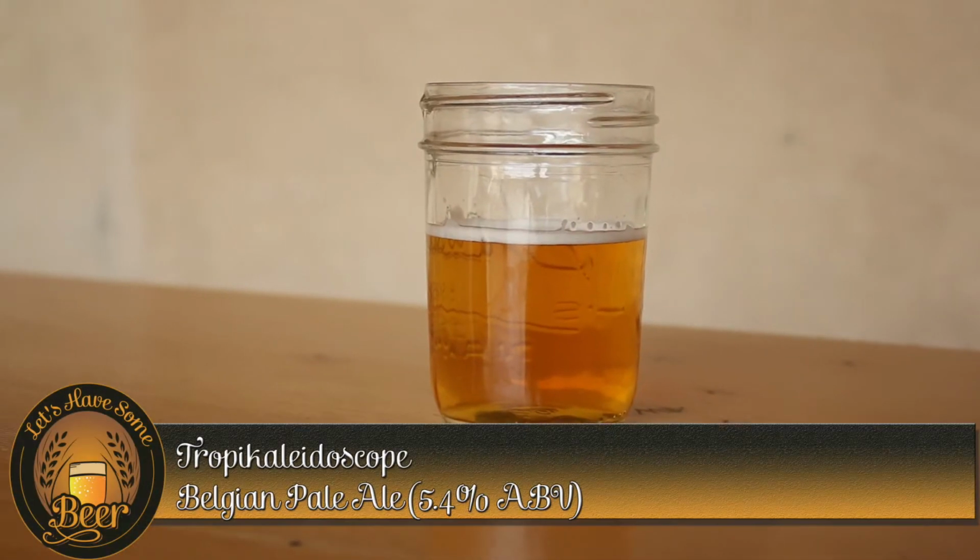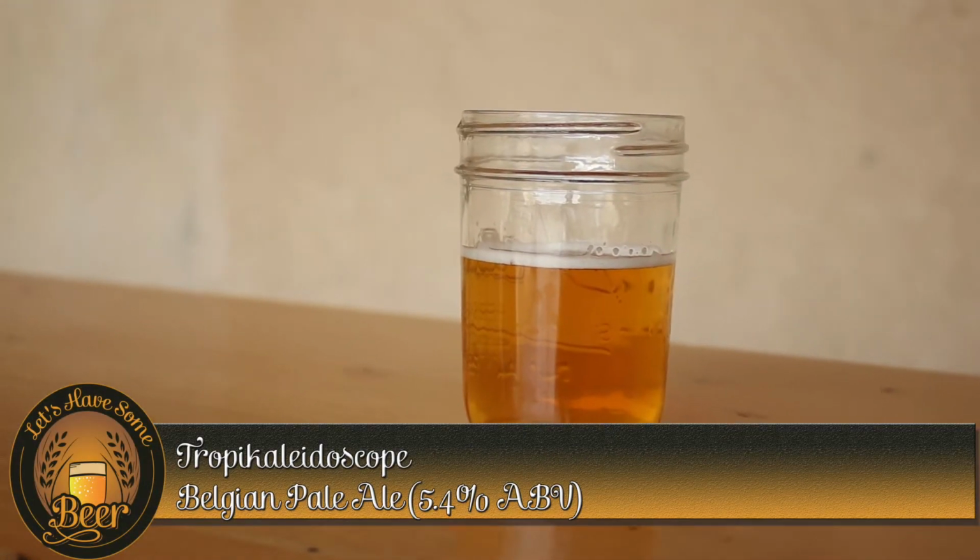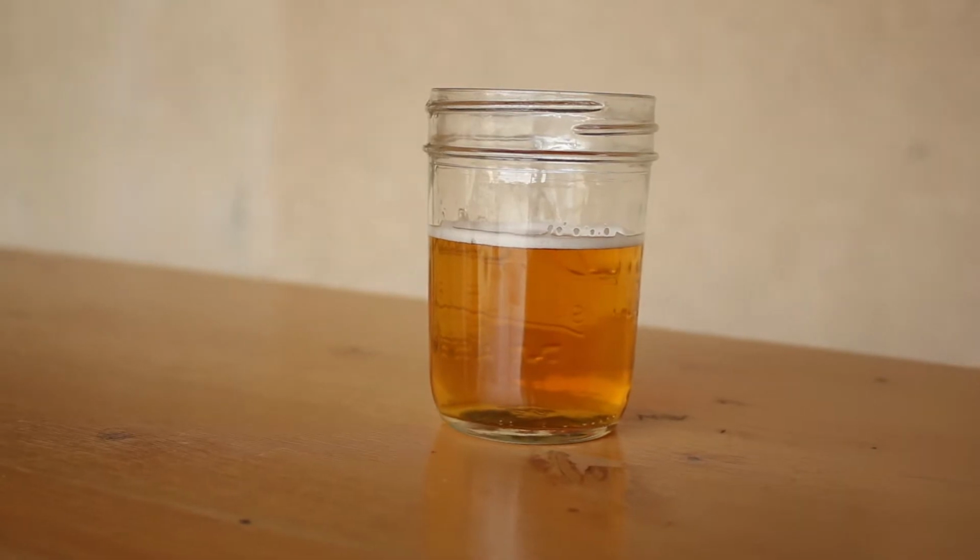All right, so my first Bootlegger's beer is going to be Tropicaleidoscope, which is a Belgian pale at 5.4%. What makes this so tropical is the mangoes and passion fruit. So I don't quite know what to expect. Usually you get those kind of mango passion fruity notes in like IPAs, not necessarily Belgian pales. But I love Belgian pales, so let's go for it. Cheers.